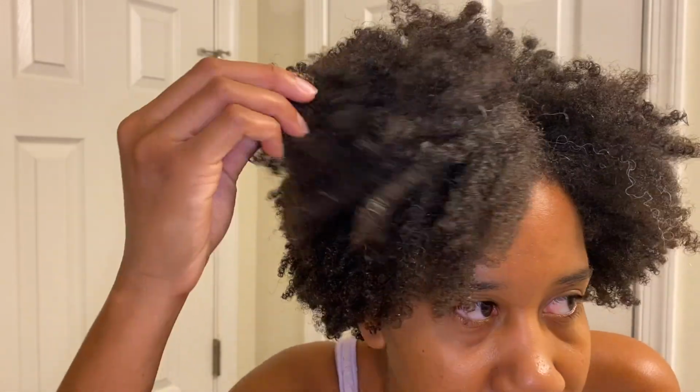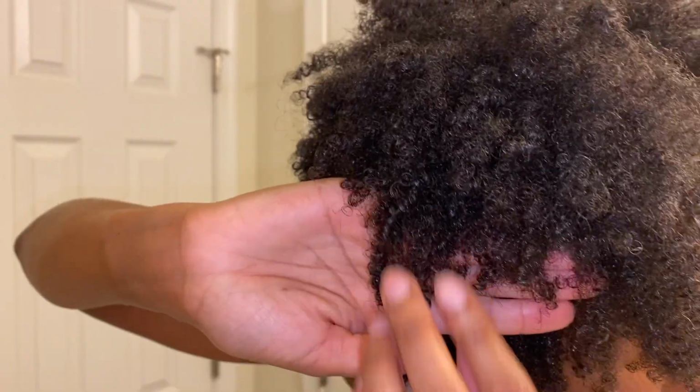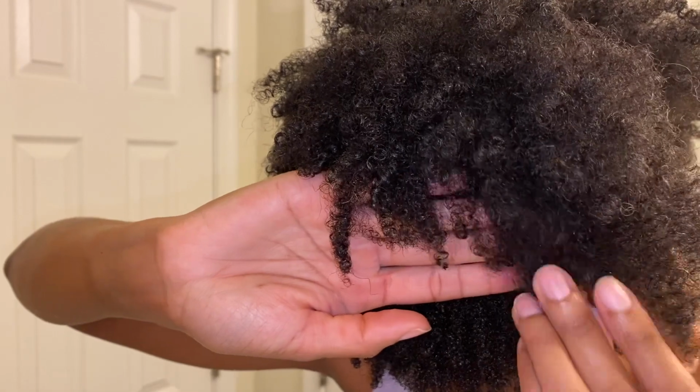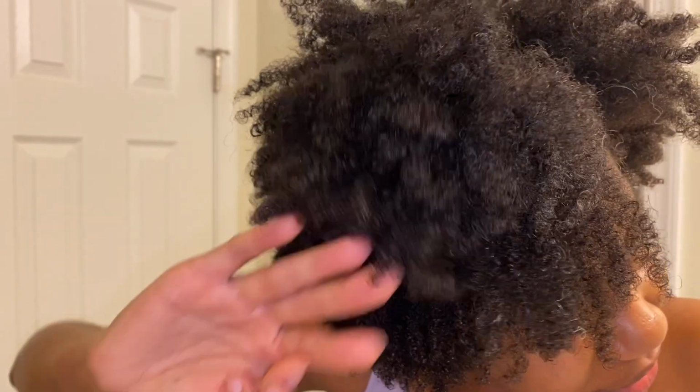So I'm back after sitting under the hooded dryer, and this is the result. I'm loving it. Let me come closer so you can see. These are some good curls. So you can see those curls. I'm very satisfied with this wash and go. This is definitely my favorite. I'm praying that the time it takes to do this will shorten each time I do it. So I'm going to continue doing my wash and goes.